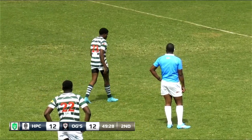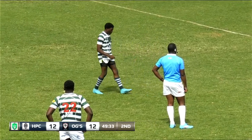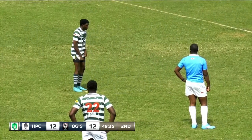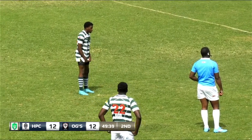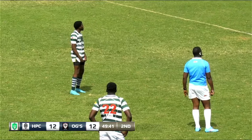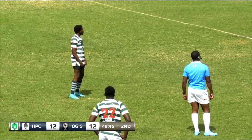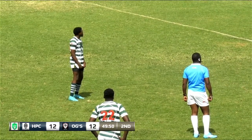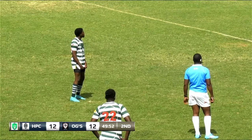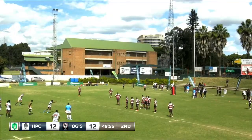As we see him lining up for the kick, but just going back to that, OGs were dominant in the scrum first half. HPC with a very good scrum here, putting a lot of pressure on the OGs players and winning the scrum. Now you've got a chance to knock over 3 points to regain that lead. OGs haven't been in the lead yet. HPC very happy just to knock over the points.